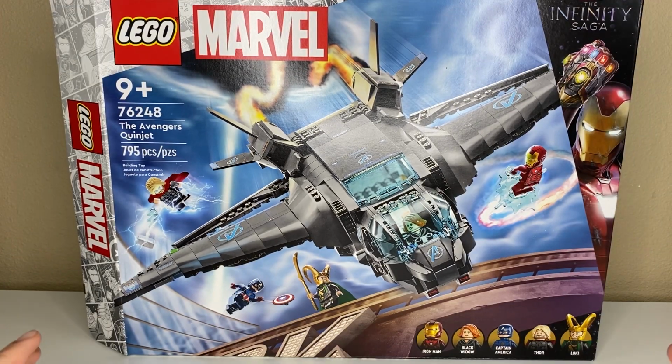This is the 2023 Avengers Quinjet. Releasing on January 1st for $100, I was lucky enough to actually find this set quite a bit early, and I'm super excited to show it to you guys today.